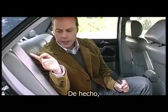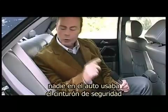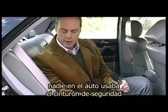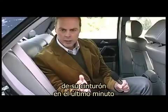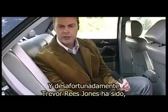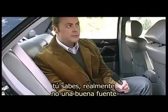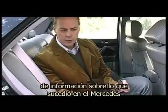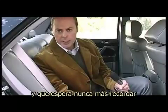In actual fact, right up until the moment of impact with the 13th pillar, no one in the car was wearing a seatbelt. Apparently Trevor Rees-Jones may have used his seatbelt at the last minute, allegedly. And unfortunately, Trevor Rees-Jones has really not been a good source of information about what was going on in the Mercedes. There is one comment which alleges that he said once that he doesn't remember much about the journey in the Mercedes, and he hopes that he never does remember.